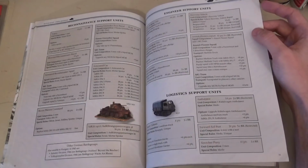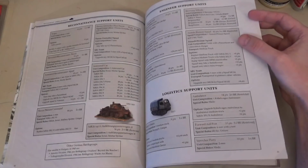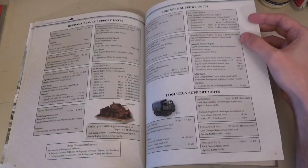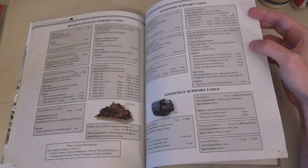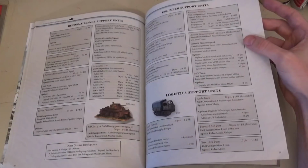Assault Pioneers, always fun to use. I love taking out Pioneer squads or sappers or anything like that. So you got that coming out of your engineer support, and they got the full kit and caboodle over here as far as upgrades go, and all the stuff that you want to take for that. So that's kind of loaded up as well.